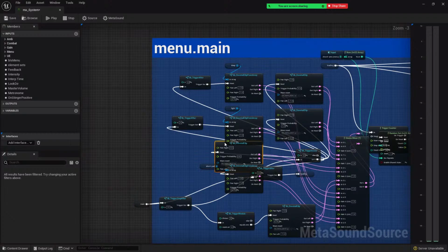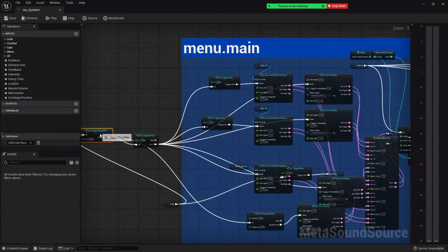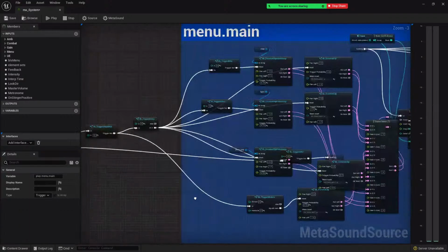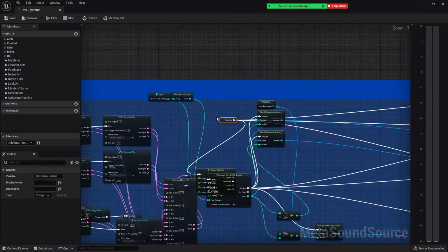But anyway, this is one of the sections of the music system that's basically triggering clips for the menu. The system is broken out into different sections, for all the different states of the music. The menu has two different states that it goes back and forth between: an initial state and then a looping state. Then there are also a few states during combat.